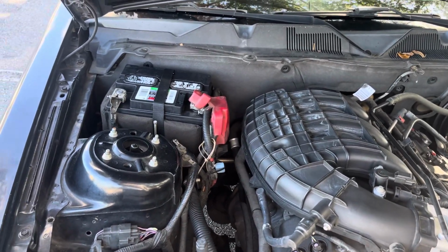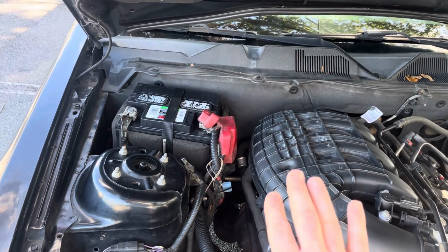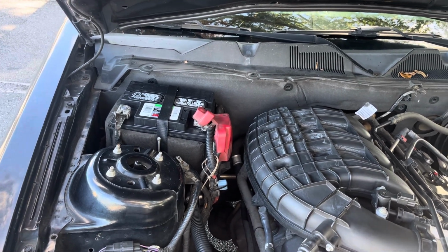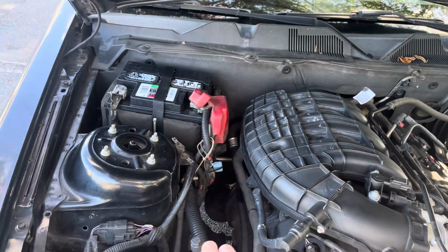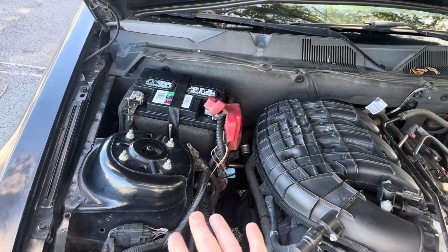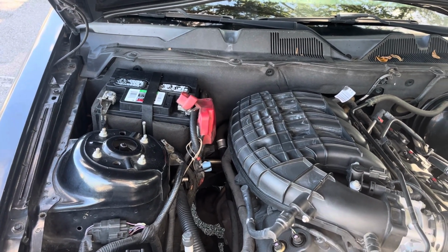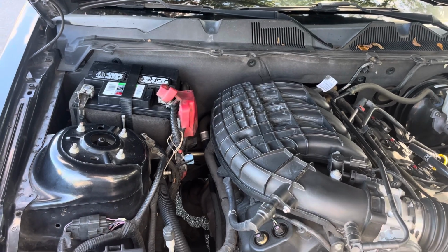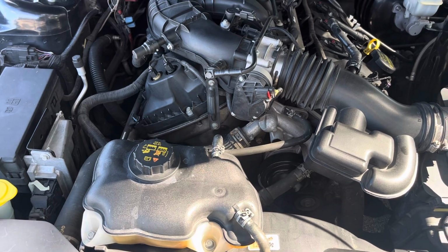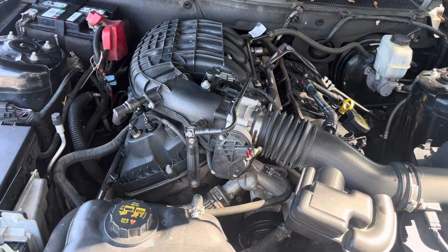I believe that's because the alternator charges directly to the battery, and whenever it fails, it shorts out the battery instead of shorting out the whole car. And I was lucky that the battery had a warranty, and that I was able to do all the work myself, which saved a ton of money in today's economy. And I hope this video helps anybody that needs it.